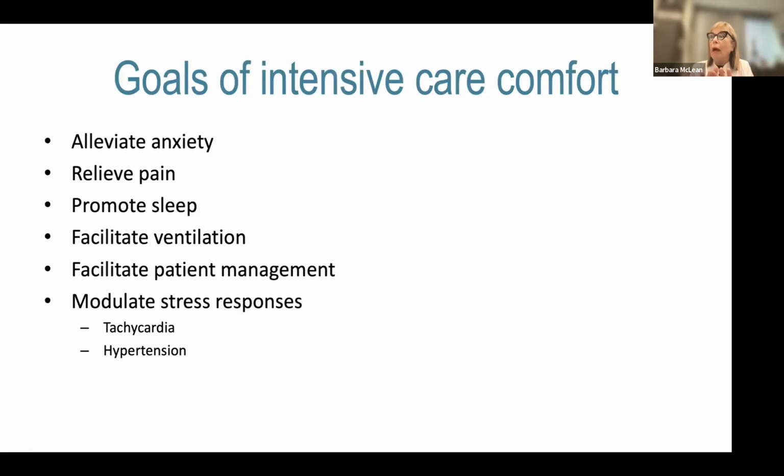So just as a reminder, when we talk about the goals of intensive care comfort, number one is to relieve pain. That is always the most important. That's always going to be our first concern and initiative when we evaluate patients. When we're considering that they may be behaving in an agitated or anxious manner, the first thing is to assure that we relieve pain. Now, I'm not talking about pain management here. I'm not really talking about how you evaluate pain. Are you using a CPOT? Are you using BPS? Not really talking about pain, but remember, that's always the first goal: to relieve pain.